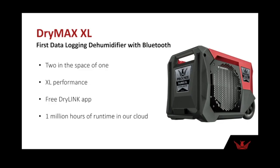Okay. So that is showing you what we have today. And one more thing that we have today is DryMAX XL, which is the first data logging dehumidifier with Bluetooth. Also, as many of you know, it's 2 in the space of 1. So compared to other extra large dehumidifiers, it only takes up half the space. You do get XL performance. There is quiet mode. You get the free DryLink app. And as I mentioned, we have 1 million hours of runtime in our cloud. So it's proving that people are making use of the Bluetooth and DryLink functionality in our cloud.